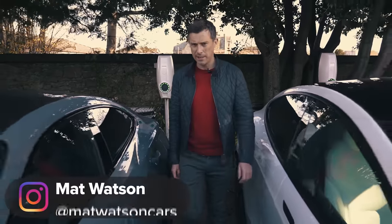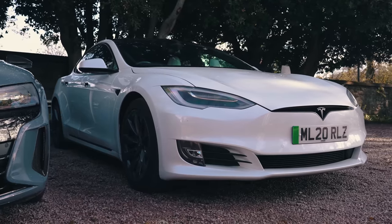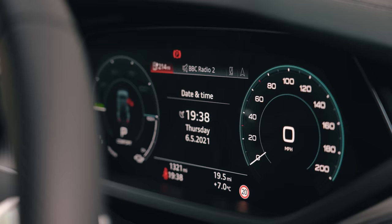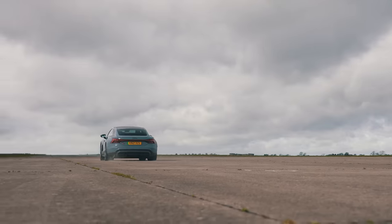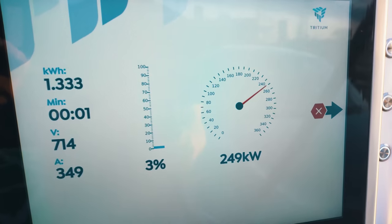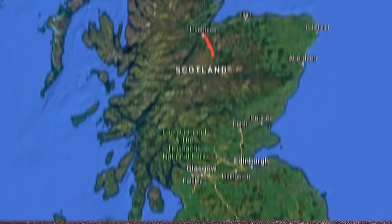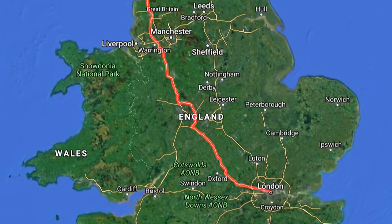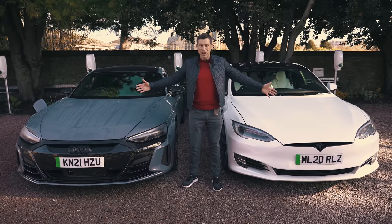Which is the best electric car between the new Audi e-tron GT and the Tesla Model S? Well, to find out in this video, I'm going to compare their exteriors, their interiors, their technology, see what they're like to drive, and test out their performance. I also want to compare their real-world ranges, their energy usage, and how quick they can charge. And to do that, I'm going to race them from here in Inverness in the north of Scotland all the way to London, a journey of almost 600 miles, and we'll see which car gets there first.